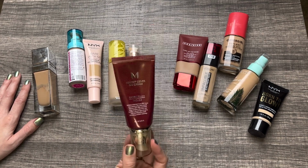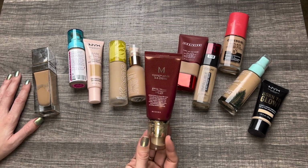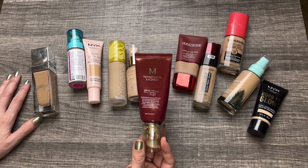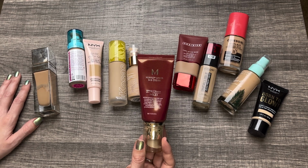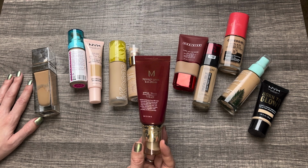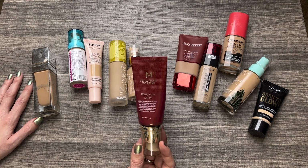Okay, this one I've had for years and it's literally survived so many declutters and I have not used it. I haven't used it in years. And again, with me having more oily skin now, I don't think this is gonna work out for me. This is the Misha BB Cream. This is in the shade number 23.